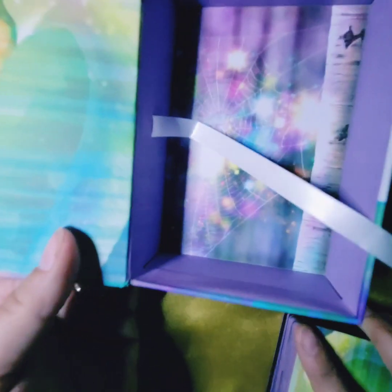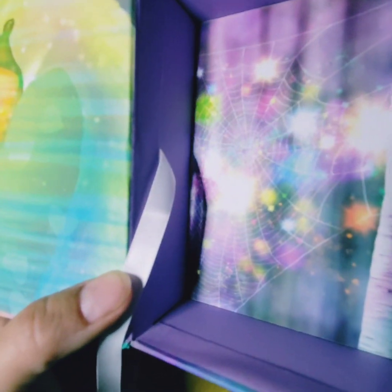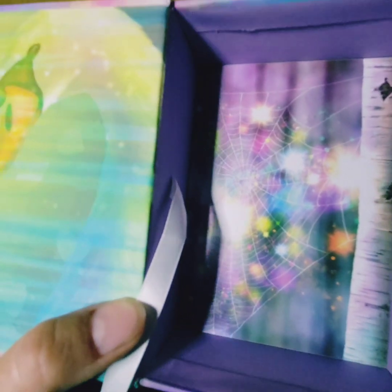Okay, let's get into the cards themselves. So the inner cover, ooh, so I like spiders, I respect spiders, I just don't like when they jump scare me. But that is a gorgeous web.